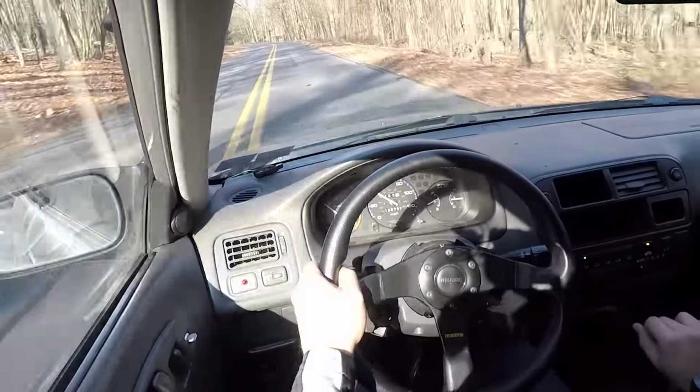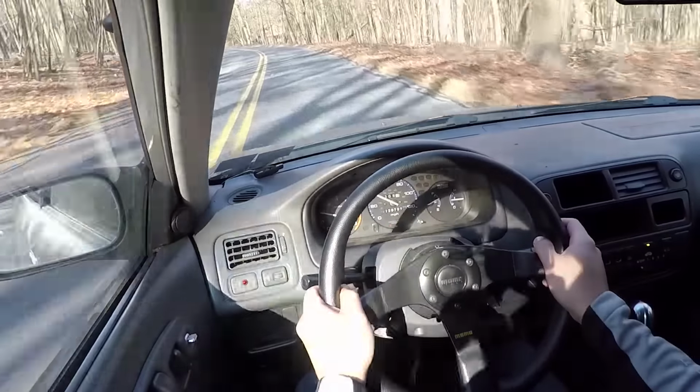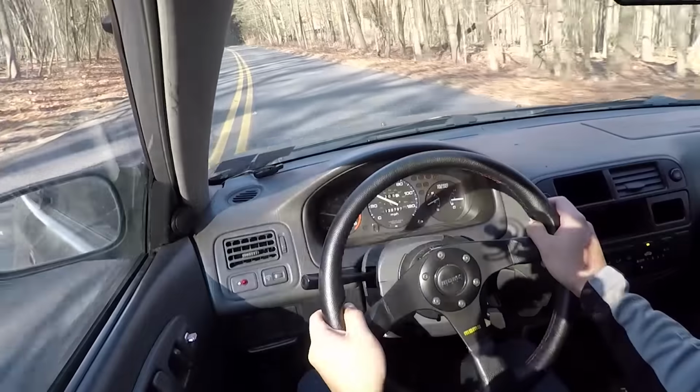Okay. You'll see a shift light, which is going to be the check engine light. When that flashes, you can shift. I gotcha now.